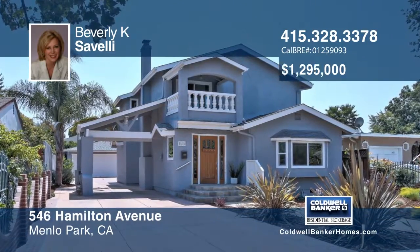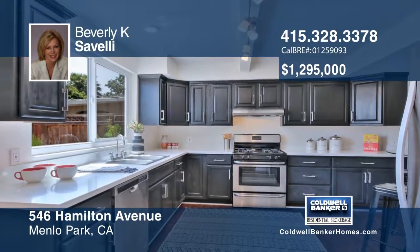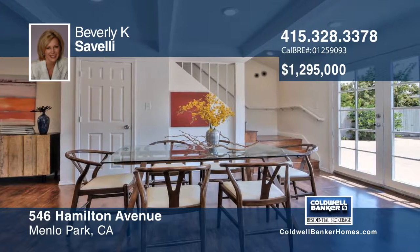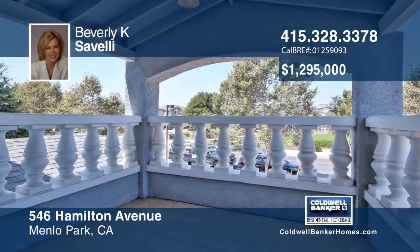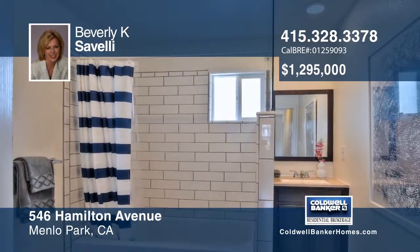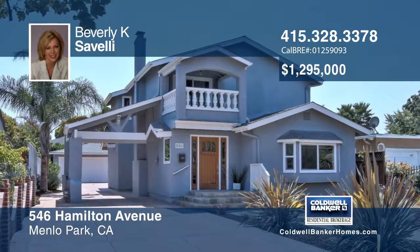This Spanish Mediterranean two-story home is in the upcoming neighborhood of Bella Haven. The home offers 4 to 5 bedrooms, 3 updated baths, a living room with a wood-burning fireplace, and a 2-car garage. The kitchen boasts granite countertops and stainless steel appliances. The master suite has views of the mature trees, just a short distance to Facebook and Instagram. Come check it out in person with Beverly K. Savalli.